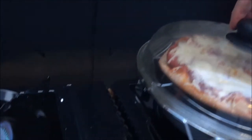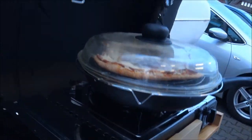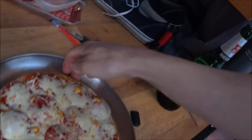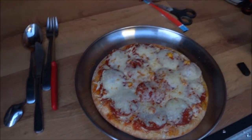The problem with sucuk meat is it's quite fatty. So I've decided that the pizza is ready now because it's getting a little bit dark from the bottom here. So let's try it. Because it was also not frozen anymore, it didn't take any longer than a few minutes on the hot grill. Yes, pretty good. Not bad, not bad.